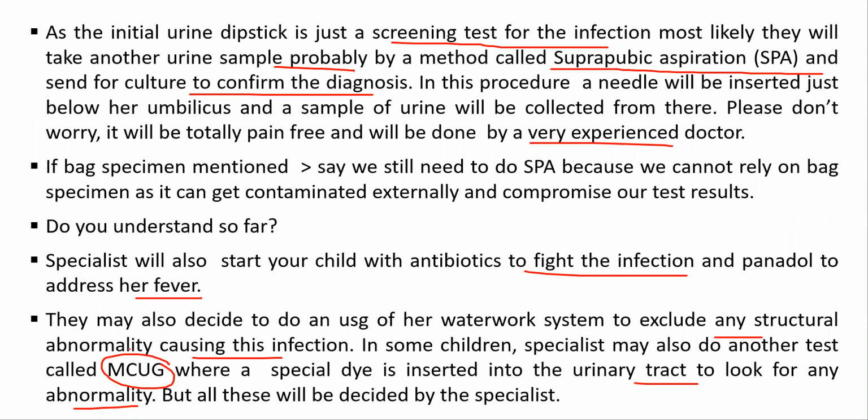You don't say that this will be done, obviously. You just say that, well, in some cases, especially in recurrent urinary tract infection, the specialist might want to do further investigations to look for any structural abnormality of the tract. So it can include an ultrasound most of the time. If ultrasound shows any abnormality, they can also do a dye test called MCUG, and then they discuss what that is.